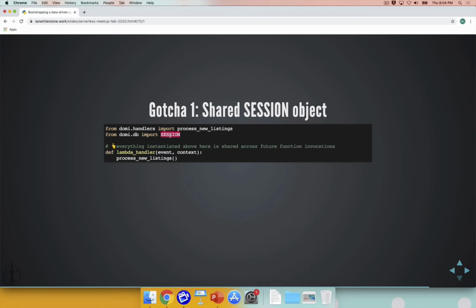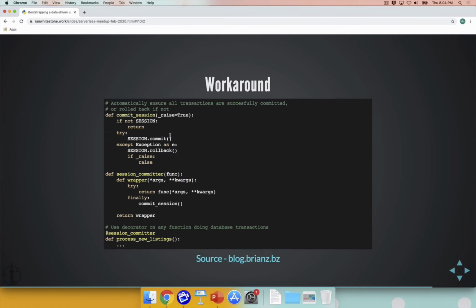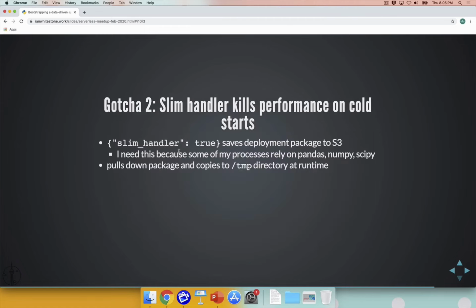So for session, a common thing you do is you'll instantiate a database connection once, and then you'd share that. What could go wrong? Say one of the transactions fails on your database. All subsequent transactions and other invocations will start failing as well. If you do some Googling, you'll stumble upon a good blog post written by this guy. Basically what you do is you add this decorator function on every function that runs with a database call. What this does is it'll throw a try except, so it'll try and commit your transaction. If that doesn't work, it'll make sure the rollback is always called. So then your transaction gets reset and all the other functions will work properly. So that was a gotcha for me.